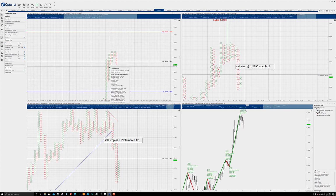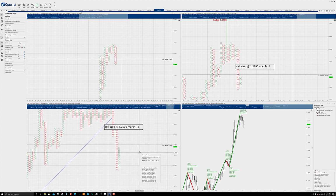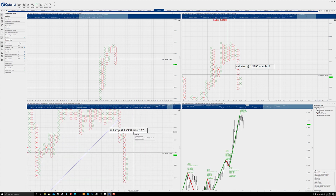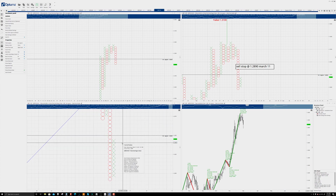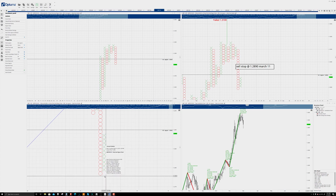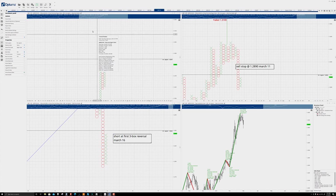Then we look at the 20 pip 3-box reversal chart, seeing a pretty strong move south there. And then the 5 pip 3-box reversal, on the 12th on Friday, we looked at a short at 129 even. Now we're seeing it kind of pull back here, which is fine. In this kind of case, what we look for on the 5 pip is the next 3-box reversal. That's the entry. So short at first 3-box reversal. So that's running into profit very nicely.